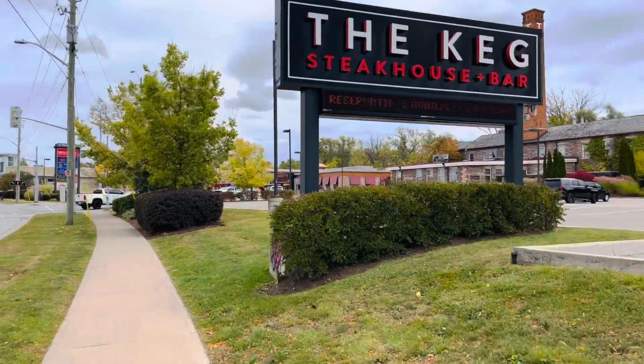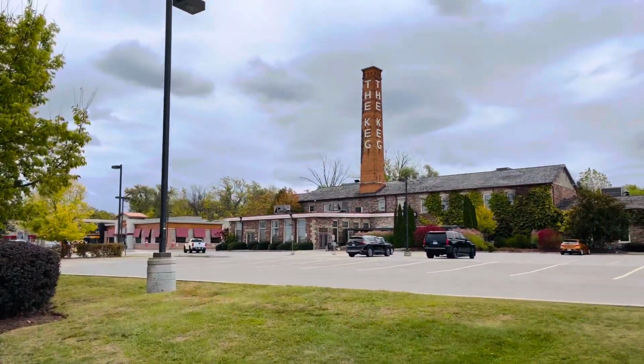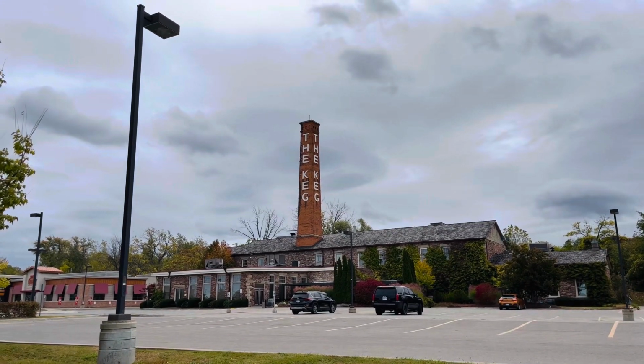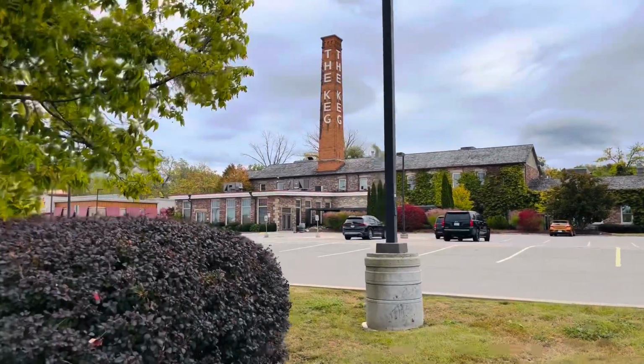And we're now just going to be coming by the Keg Steakhouse and Bar, which used to be a factory at one time. You can see the big stack there on top of the building. So they renovated it completely and turned it into a really, really nice restaurant. Very nice there.